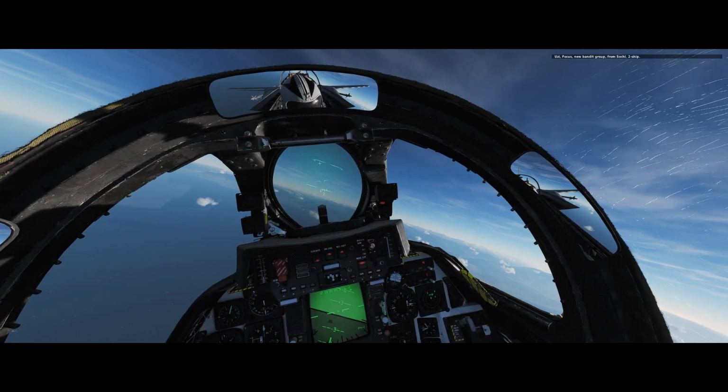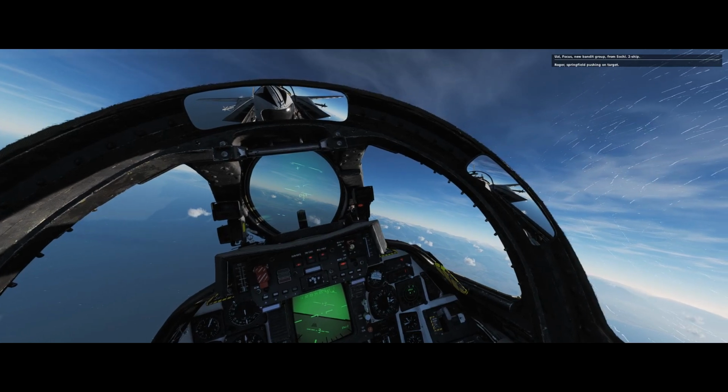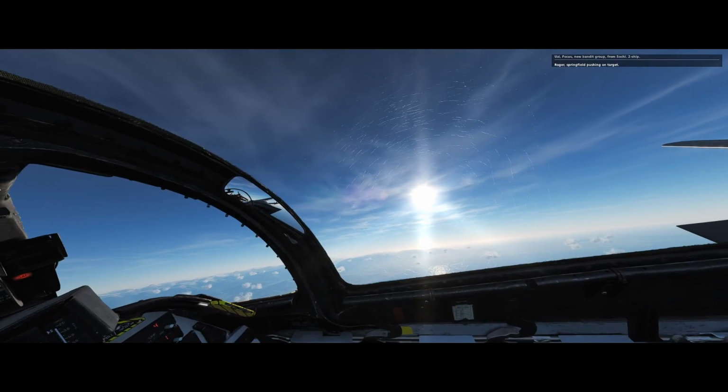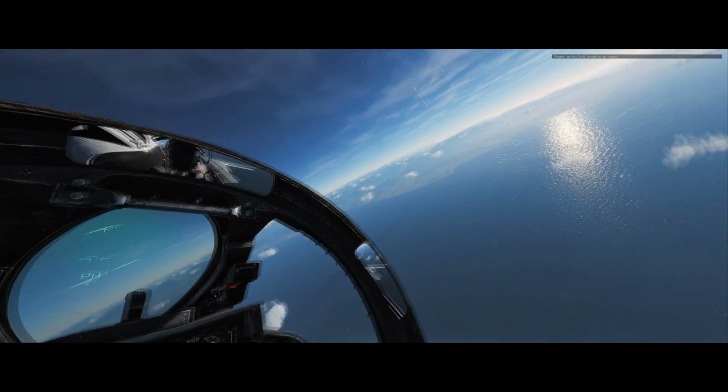I thought the clouds looked a little bit better when I played today. I haven't played for about a week, so that could have been my imagination. Correct me if I'm wrong, but I'm excited about that. Clouds look cool, and the environment looks cool. We've got a lot going on in DCS World right now, lots of cool and fun things.